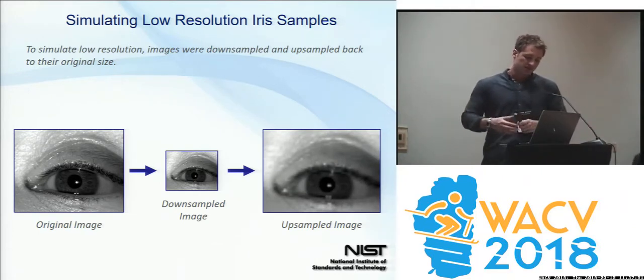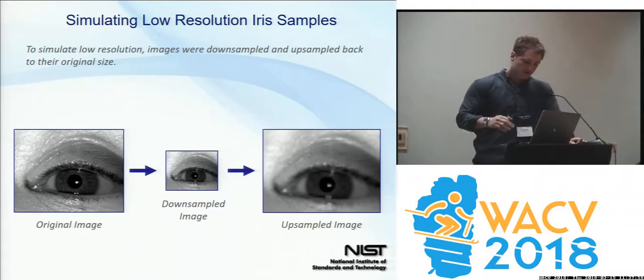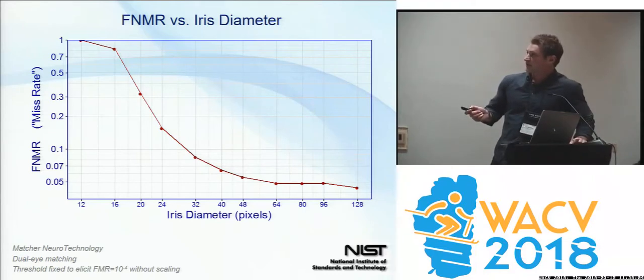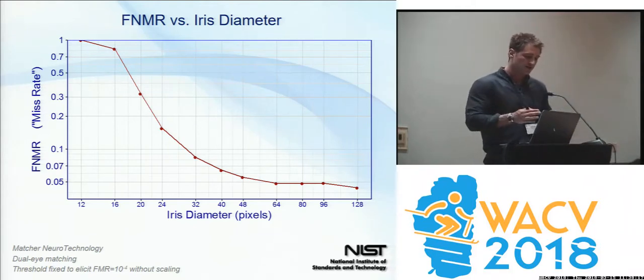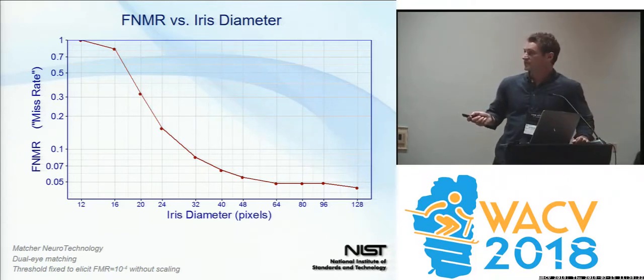It's like playing golf, where the first hit you just hit it in the general direction of the hole. So we're just looking for first order approximations here. This is comparing low resolution visible spectrum samples to traditional near IR samples. And I should mention that for traditional iris matching, you usually have at least 100 to 120 pixels across the iris, which would put them somewhere in this range.